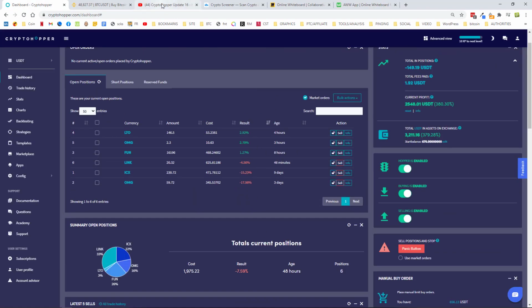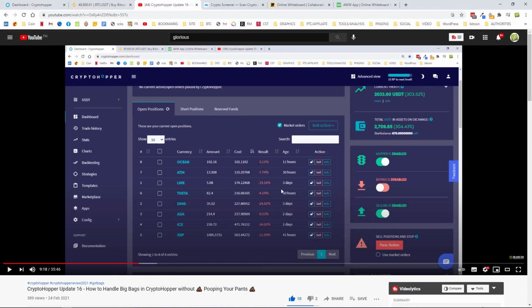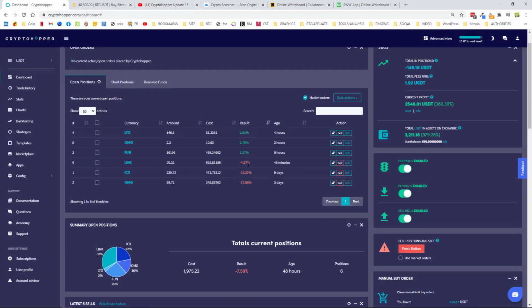Yeah? So that's how you go from this, massive bags, to only having a couple left. I don't know how long these will take to clear, because that's quite big. It's minus 18%. So this one, obviously that one will come up before these two. Yeah. So that's a big position now, 625.